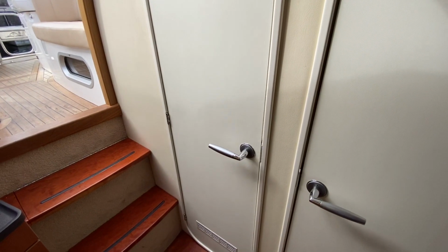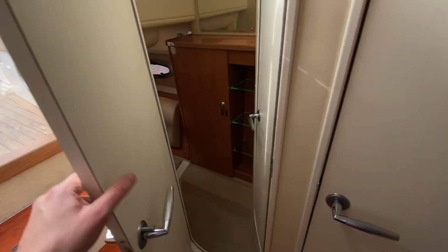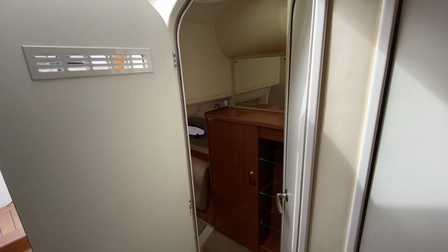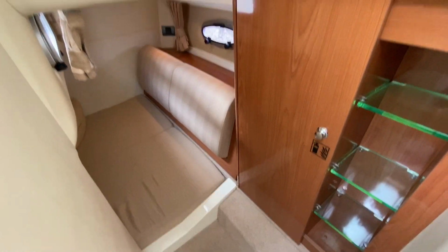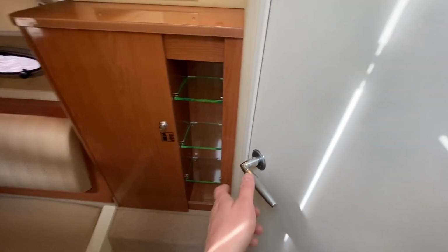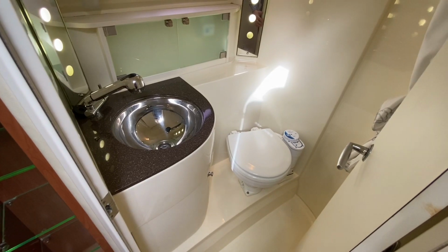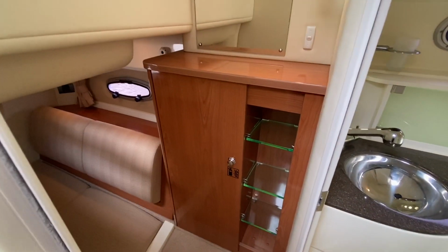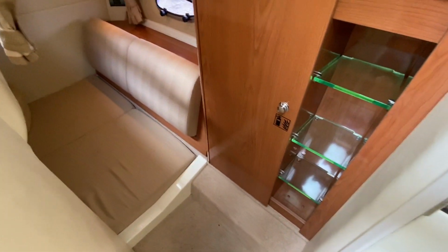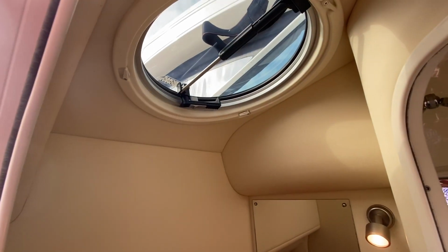Another big selling point of this, the Sealine SC29, is this separate aft cabin. So totally private and enclosed aft cabin with a fixed double berth and even ensuite access into the heads compartment. So if you have to use the bathroom at night time, you don't have to disturb the guests in the forward cabin. But like the rest of this boat, this cabin is in immaculate condition.